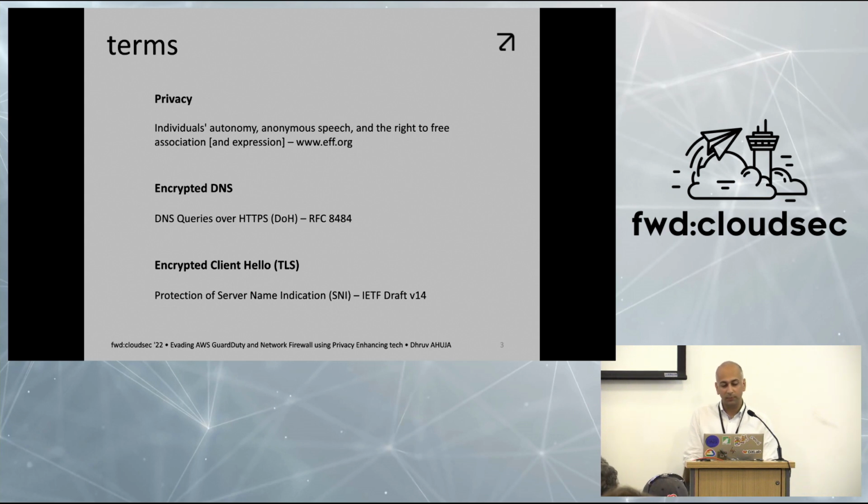The heart of the topic is privacy. It's defined by the Electronic Frontier Foundation as the protection of your autonomy, anonymity, right to association and expression. If you are more interested in the topic, you should really look at their Surveillance Self-Defense section on the website.